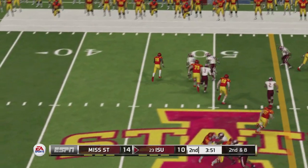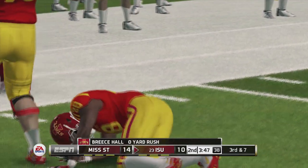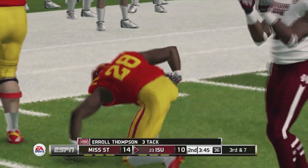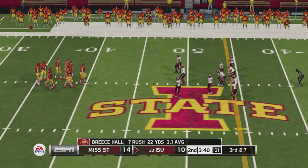Third down. Run. The ball carrier gets to about the 47-yard line. That's a gain of 1 on the play. That makes it 3rd and 7. Third down now, and they need to get it inside the 46.